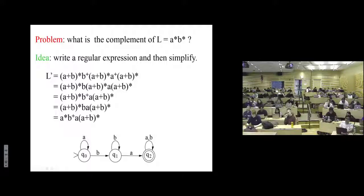Now let me ask you a type question. Is A star, B star a regular language? How many say yes? How many say no? How many understand the question? Okay. So I'll ask again now if you've had 10 seconds to think about it. Is A star, B star a regular language? How many say yes? How many say no? And remember, I said this is going to be a type-based question. So we're talking about types here. So is A star, B star a regular language? Somebody catch the type error in that statement.